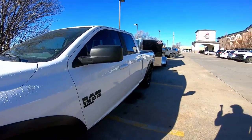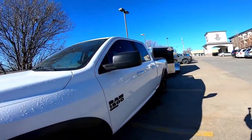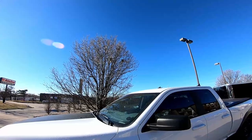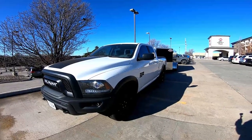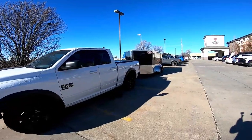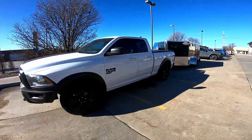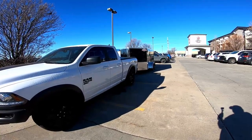Okay, so day two, everybody. We're getting ready to leave here, the Best Western Plus in Dodge City, Kansas. And this bird is making some really cool sounds, but she's got a nest right up there, so she doesn't like me being here. Ram 1500 with the six cylinder in it and the 12 foot Cargo Mate trailer. Guys, it's riding awesome. It's doing great. I'm getting about 13 miles to the gallon. There are two bikes in there.